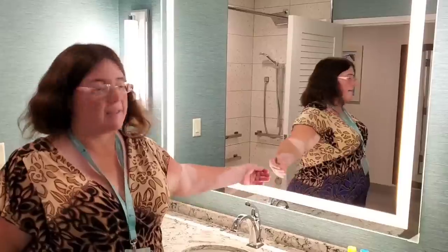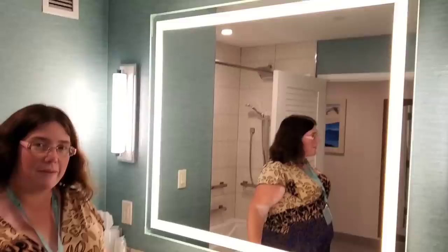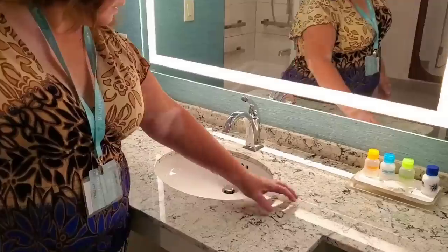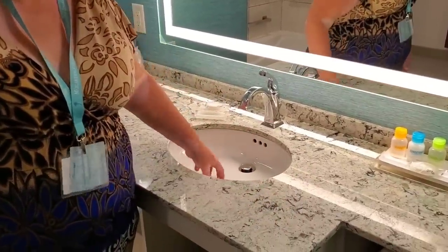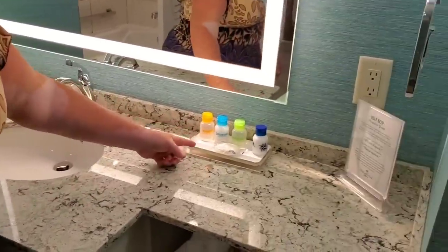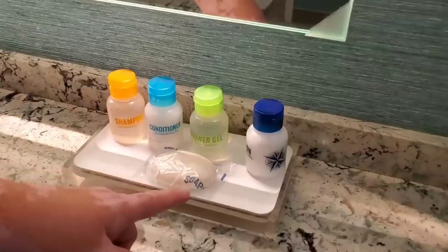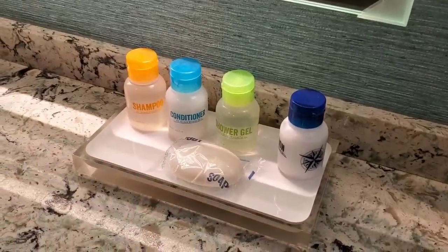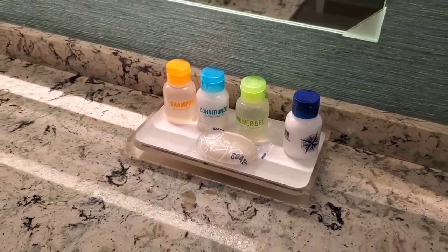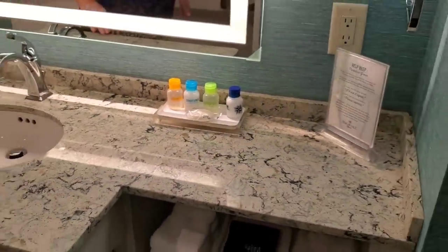Right? Right. And as you can see, it's a nice big lighted mirror. That is a huge backlit mirror. And of course, you got your granite top sink, and your toiletries: shampoo, conditioner, shower gel, lotion, and soap. Now, we've used these before in the other Margaritavilles, and they're actually pretty good shampoos and conditioners, aren't they? Yes, in fact, Dawn took some home.